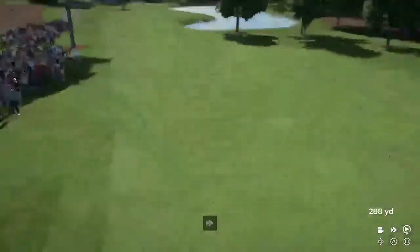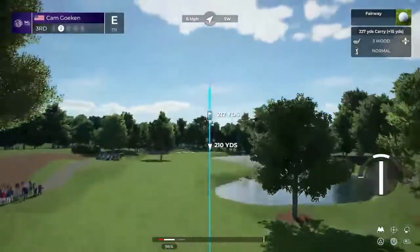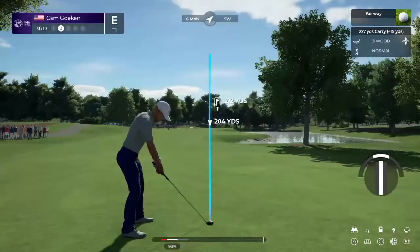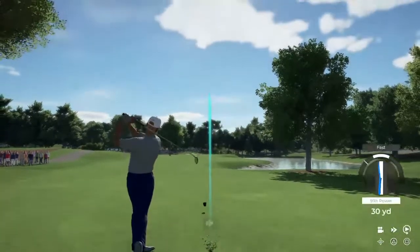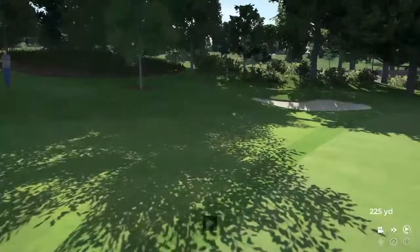That one's heading down Broadway. Playing this shot from about 210 yards out. Wind's blowing from left to right. They're going to try and hook this one in the wind to slow the golf ball down. Four left.